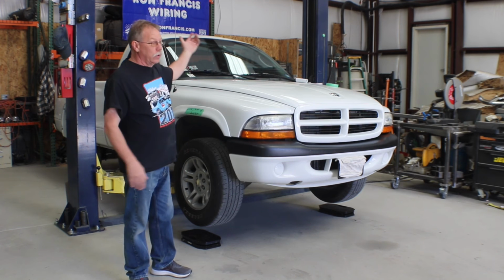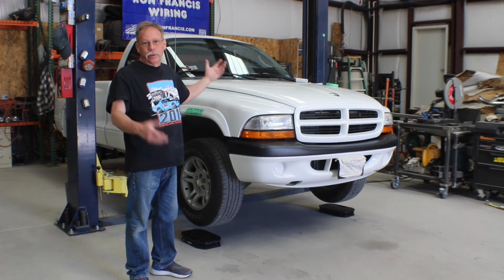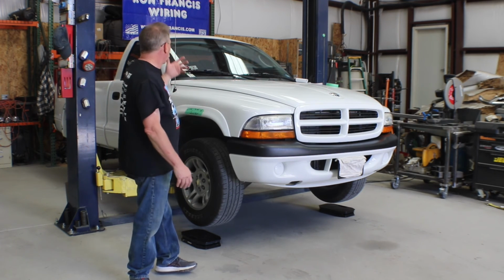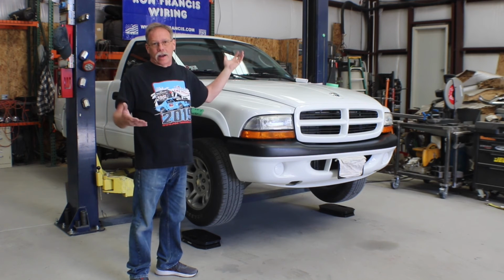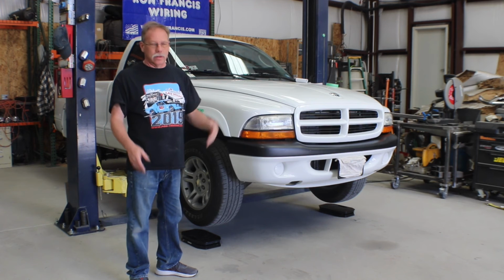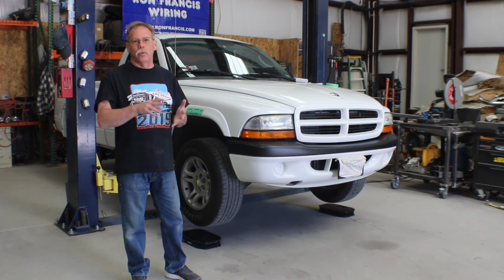The other thing we'd also want at that point is to have a driver in the seat of roughly the weight of, or ideally the driver that's going to be driving the vehicle, and know exactly how much fuel we have so that every time we weigh it, we're weighing it with exactly the same amount of fuel. But this will give us an idea of what we do to the truck and what we're changing.